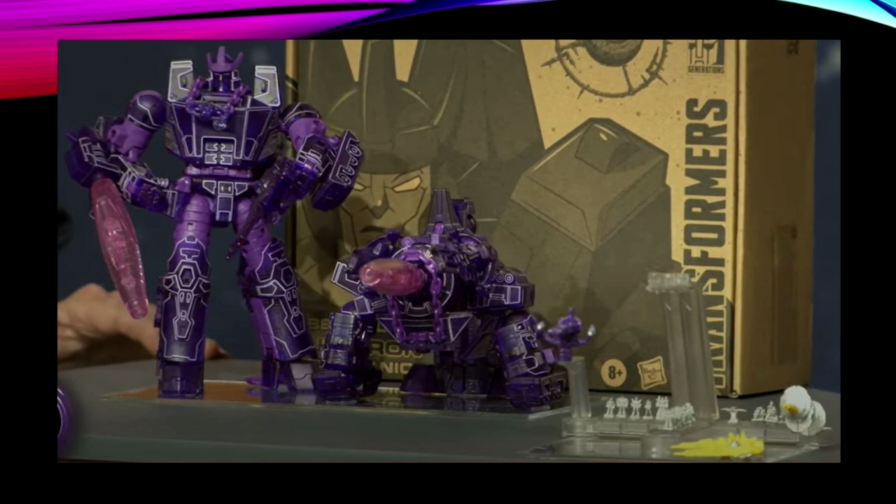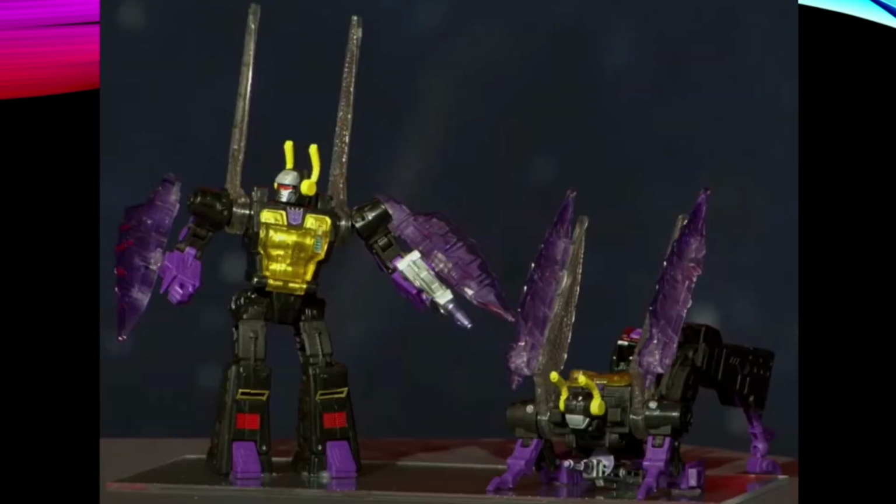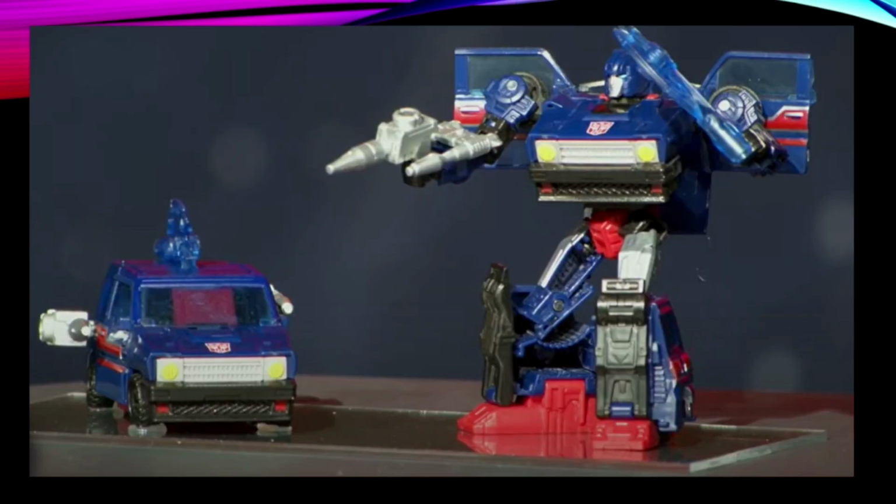So there we have. They are the reveals of Hasbro Pulse Con. Let's have another run back through. Who's your favourite? Who are you looking forward to seeing? We can see that Blaster is sneak peek there. We can see Iguanus is sneak peek there.